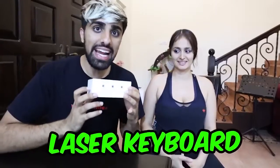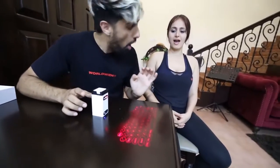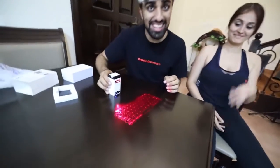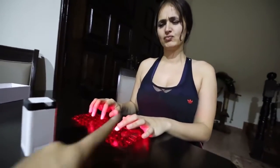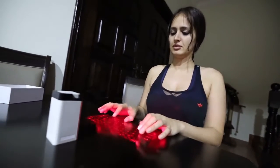Alright guys, so now it's time for the final gadget, and this is by far the craziest one. So, this is actually a laser keyboard. Guys, this right here is actually a device where you put on a table and it projects a keyboard anywhere. Can you see that? Oh my God. Wow. This is ridiculous. So whatever you type here gets connected to your phone or your laptop or wherever you want. Whoa.